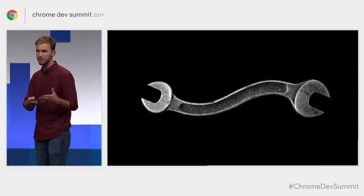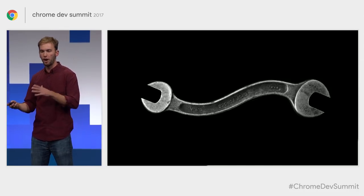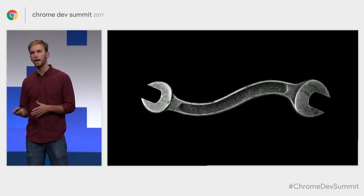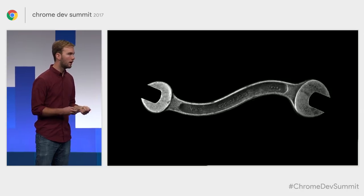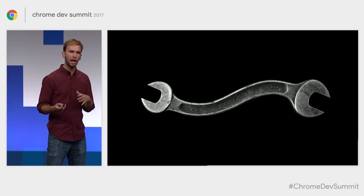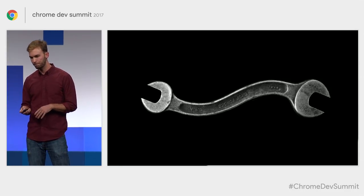So on the Chrome team, in addition to building Chrome, the browser, we're looking for opportunities to also build products that help you, web developers, create and distribute really high-quality sites. And the trick, though, for our team is to figure out where our effort is best applied for maximal leverage.